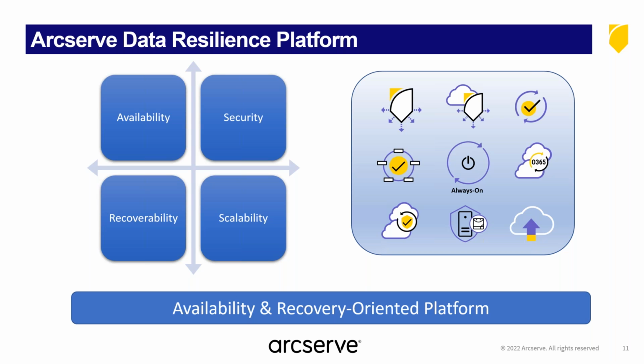When we talk about our data resilience platform, there are four pillars here: availability of your data, the security of that data, and the ability to recover that data, which is going to be the most important of all the pillars. Recoverability: how can you get that data back, and how quickly can you get it back? And then, of course, scalability: can we scale out to larger companies as well?